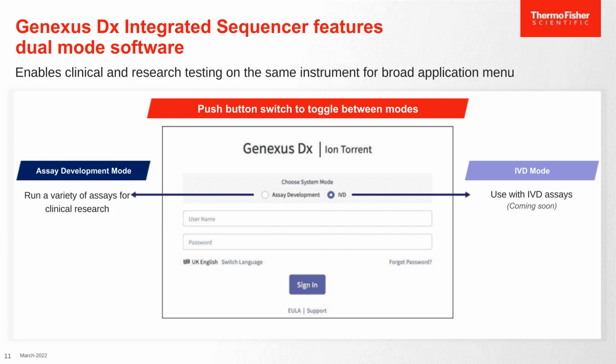Let's have a quick look at the Genexus Dx Integrated Sequencer features. In particular, the software. The Genexus Dx has a different software, as you might expect, and within that software there are 2 modes. The IVD mode, which will be for use with the IVD assays, and then an assay development mode, which allows the lab to run a variety of assays for clinical research purposes, so research level assays that run on the platform. And you select which mode you wish to operate in at the beginning of the process.